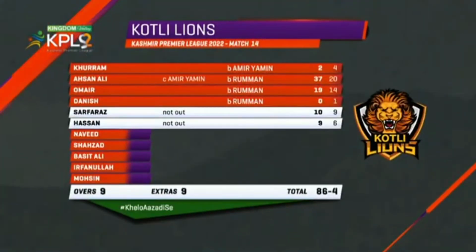Ahsan Ali did well. Wonderful 1 over. He hit 3 big ones, 37 off 20. And then down the order, everyone trying to pitch in have managed 86 as a total.